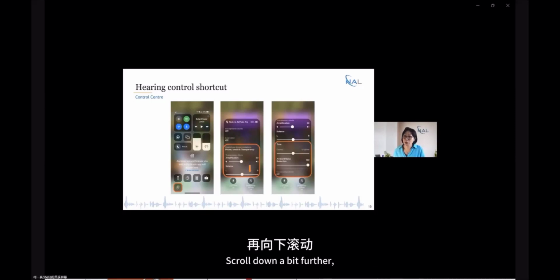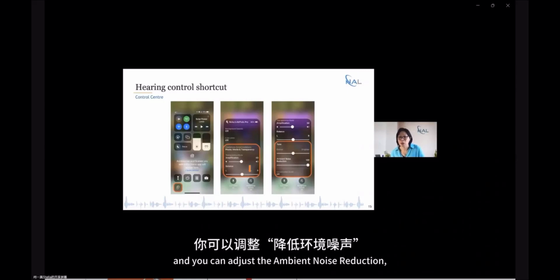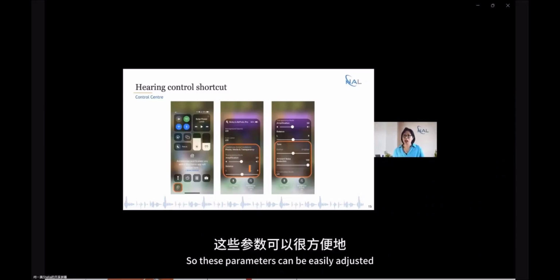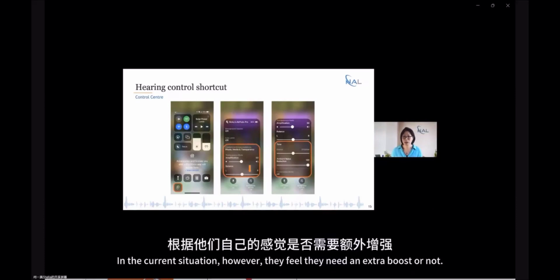Scroll down a bit further, you also have control over the tone, so whether it's more low frequency, darker, or more high frequency, which they call brighter. And you can adjust the ambient noise reduction and turn conversation boost on or off. So these parameters can be easily adjusted by the user in the situation, depending on whether they feel they need extra boost or not.